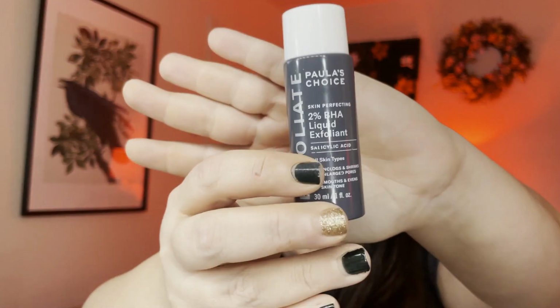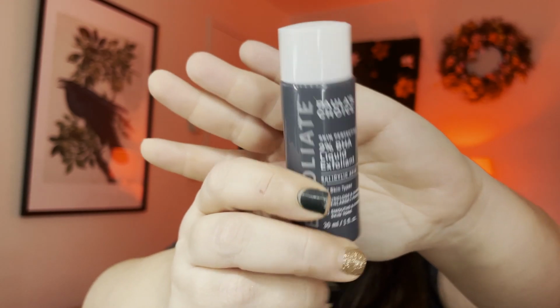So the first one that I am working on is the Paula's Choice Skin Perfecting 2% BHA liquid exfoliant. I absolutely love this stuff. It has salicylic acid in it. So I am using this in the morning time. And I was using another salicylic serum at night, which is in another project, which is all gone. So if you know which one that is, spoiler. But I love this one.